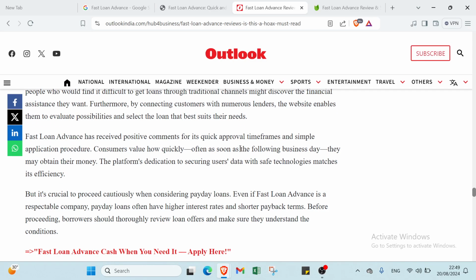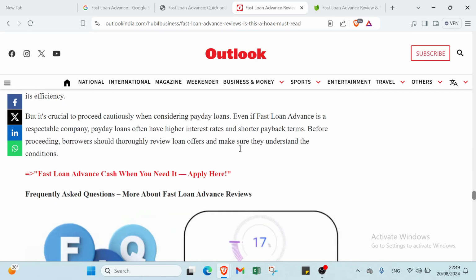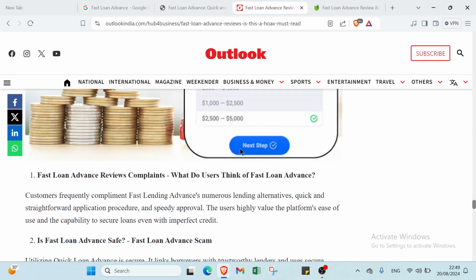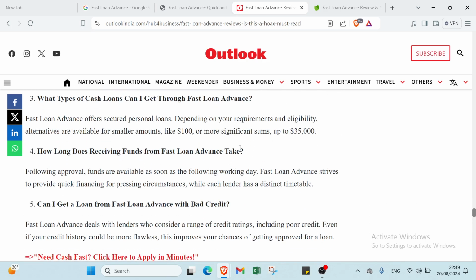Then we have simple application process. The application process is usually straightforward and may be completed online, saving time and reducing paperwork. Then we have flexibility. Many fast loans offer flexible repayments, terms, and amounts, allowing you to choose options that fit your financial situation. Then we have no collateral required. Often these loans are unsecured, meaning you don't need to provide collateral to get approved.